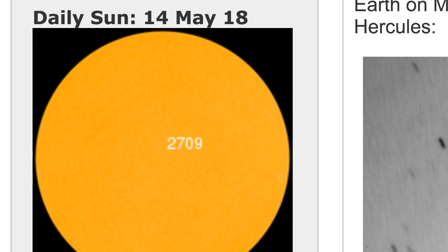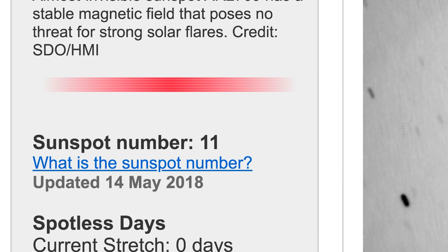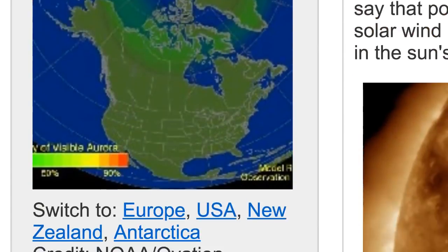And I did check out the proton flux today. We're talking about very low activity, barely considered an A. Sunspot 11, so a smaller grouping. We're still at 73 days in 2018 without a sunspot. That's 54%. So it feels like it's been a while since we've seen a spotless day, but I have a feeling we'll see one here soon, as I'll show you in the SDO real quickly.